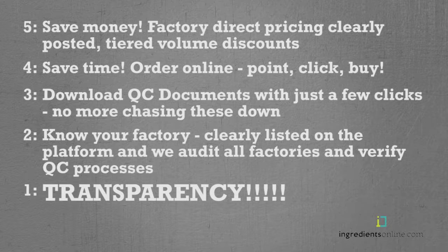And number 1. It says transparency, but again, I'm going to call it radical transparency, a phrase that I know you guys have used. That's kind of the foundation of this whole thing. Exactly. Giving people access to real-time information that prior to this has been difficult to find and sometimes not even available, and putting it right there at their fingertips 24/7.